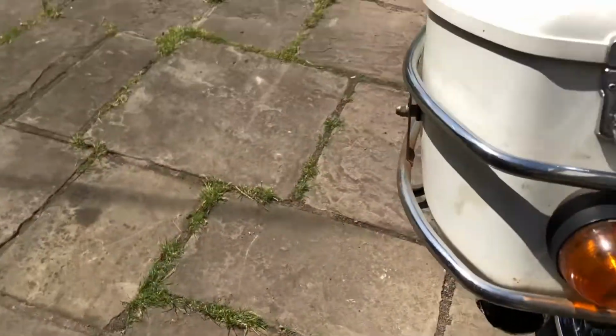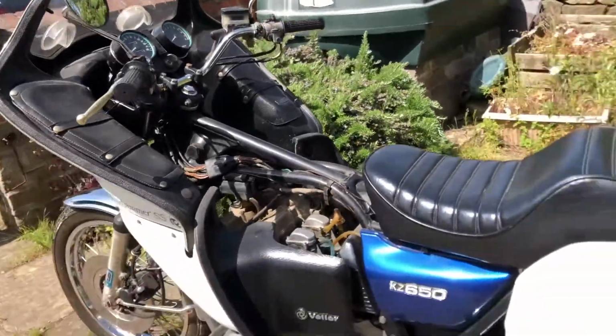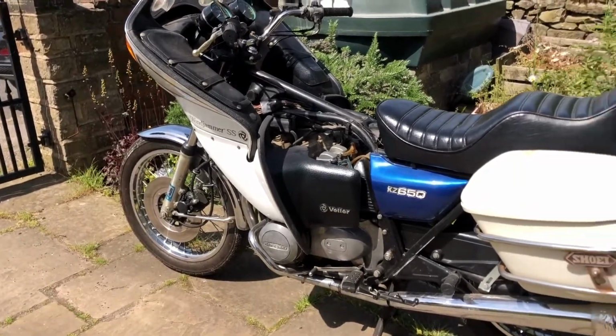It's a really lovely bike. As I say, I don't like this kind of stuff normally, but it's just so well done. I'm probably going to leave it as it is, and I'll sell it when the tank comes back from paint.